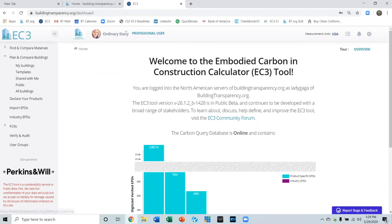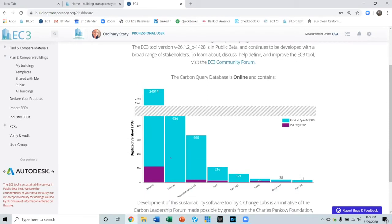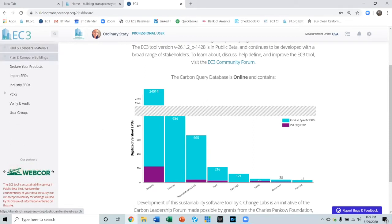You're going to see that it gives you your name and your user type, and then also gives you that look at the publicly available EPDs in the database. We are currently building out more material categories, things like resilient flooring, masonry, etc. But these are the ones that we published first in the first public release. What you're going to see over on the side here are really two options that are important. One is find and compare materials, the other is plan and compare buildings.